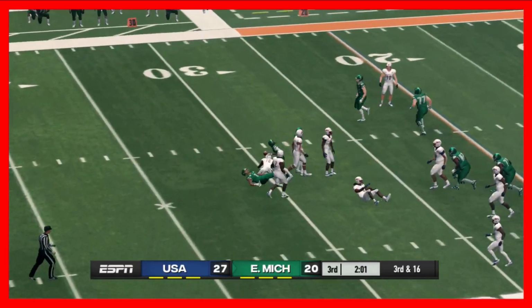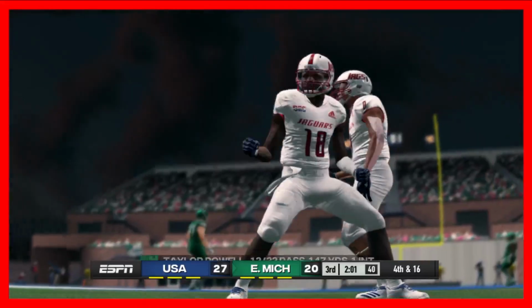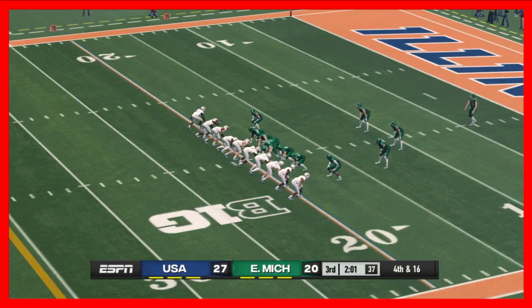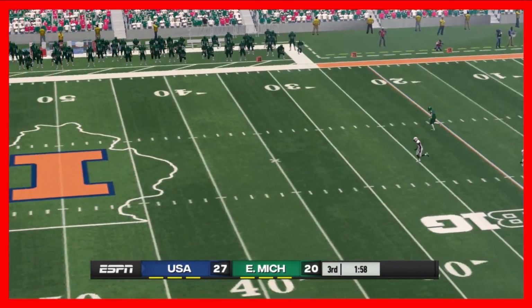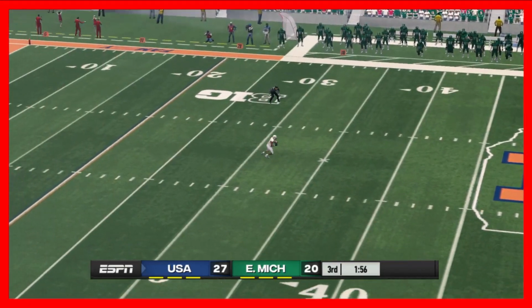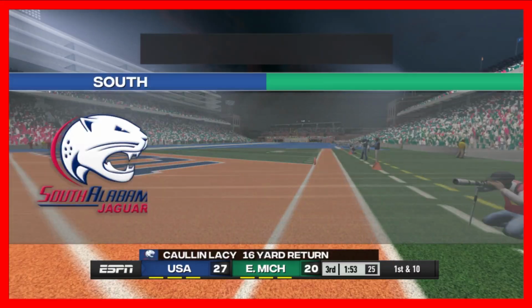Quick strike, and he drops it. The pass falls incomplete. Number 24 was the intended receiver on the play. That makes it fourth and long. And they're coming after this punter. They get this one off, and it's a beauty. Lacy takes it at the 33, and down he goes at the 48.